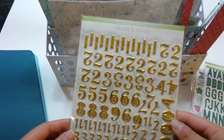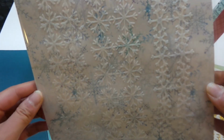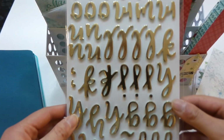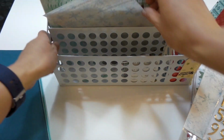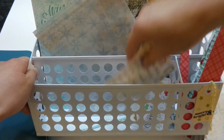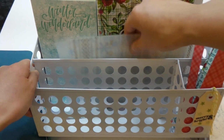And this set of gold puffy stickers is from their Christmas add-on kit. I also have, it's hard to see here, but these are snowflake stickers, and these are from one of the Coco Daisy kits as well. And these gold letter stickers were just from my stash, and I'll probably be using some of these too. So in this second slot here, I have some more stickers from Coco Daisy.